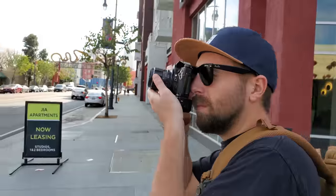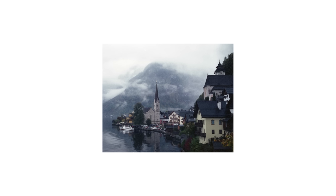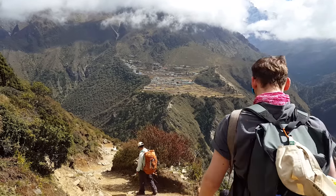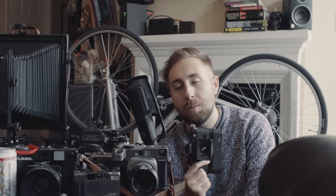This particular Canon AE-1 dates back to 1977, as far as I can tell. Here's some shots from over the years. I typically shoot this camera on extended trips, like my somewhat recent one to Nepal, where I had to consider the weight of literally everything in my bag. And I fully expect it to be by my side when I die and have my naked body set ablaze and catapulted into the ocean.